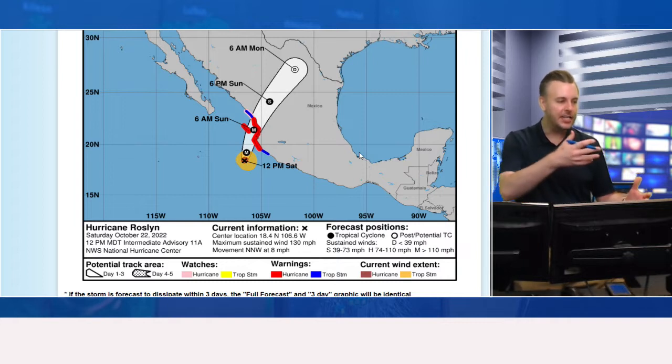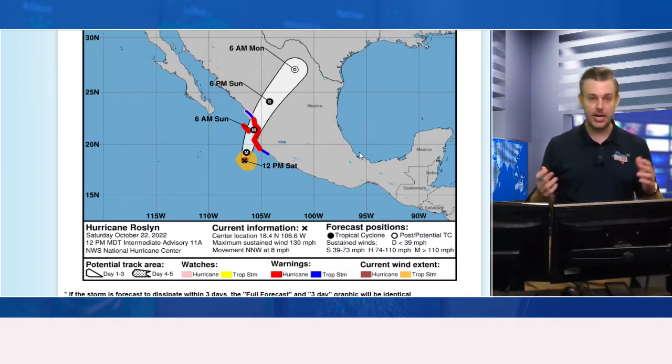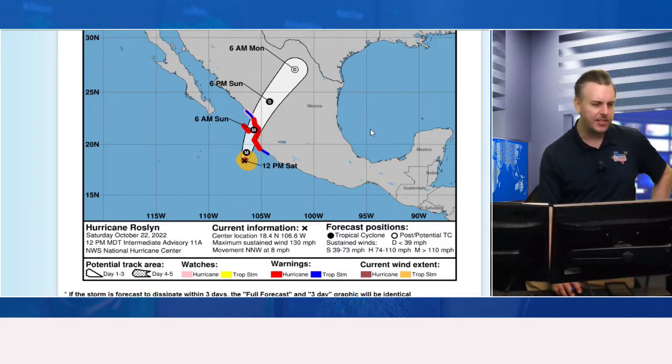And again, some of that moisture you can see will get fed up into parts of the Lone Star State up here in North Texas, and that will help to enhance some of our rain probabilities as we get into Monday. But again, right now, the far western Mexican coast is really going to take a pretty good hit from Rosalind as she's coming in, like I mentioned, tomorrow.